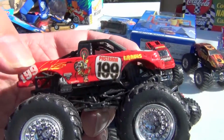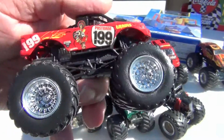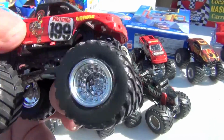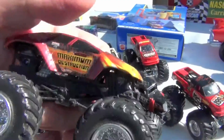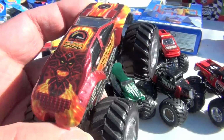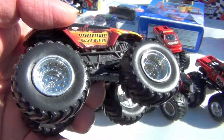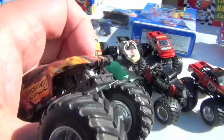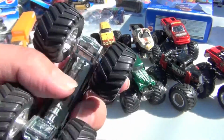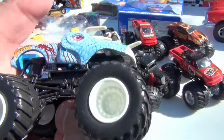Here's Travis Pastrana, $1.99. Boy, I wish he came back to monster trucks. I was jumping around. But here's his truck. Another one, $3. There's Maximum Destruction. Closed in. Look at that. It's a little dusty, but if you look at this one, it's mint. I mean, there's no scratches, nothing. It's perfect. When I first bought it, I was thinking about customizing it, but now, second thought, I think I'm going to just keep it as is. And then we got another Jurassic Attack.